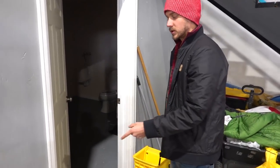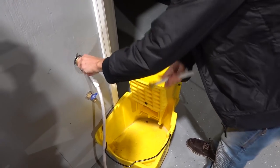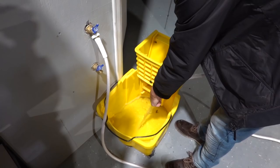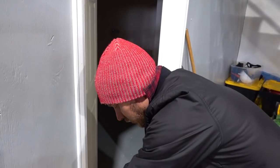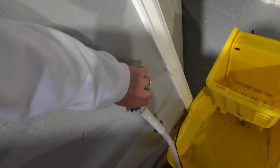All right, we're just gonna make sure, because there's no color coordination, that this is hot. They're both blue, so we gotta do a quick test. Cold so far. Oh, hot now, boys. Hot? Oh, yeah. Oh yes, put it in the tub. Quick, sprint. All right, ready? Ready. And fire.